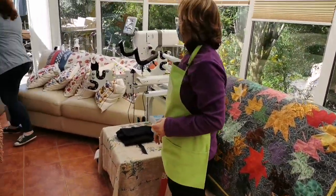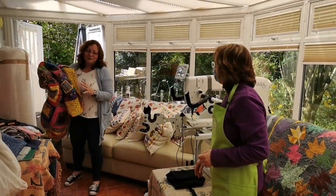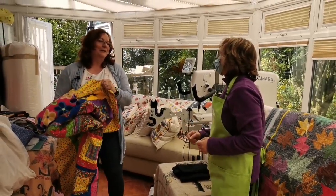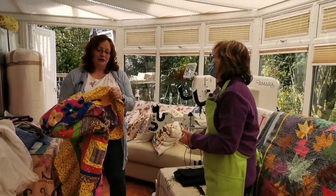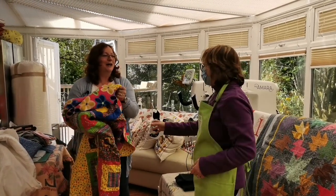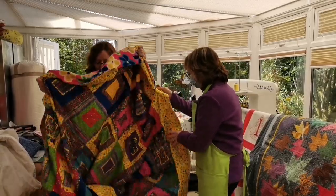This isn't my pride and joy, but this is the one I naively tried to do on my Sweet 16 before I went to the Longarm Academy. Right. And I think it's probably worth sharing what I learned about this one. Yes, that's great.